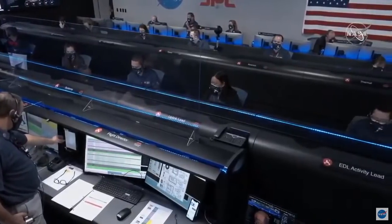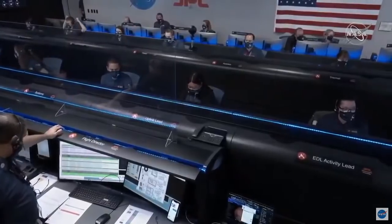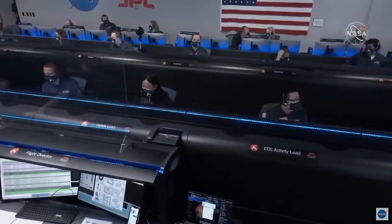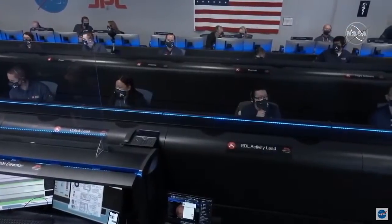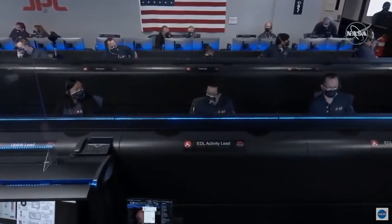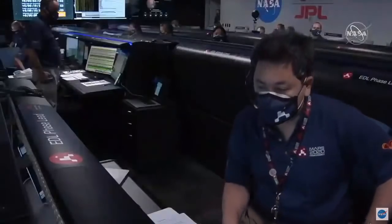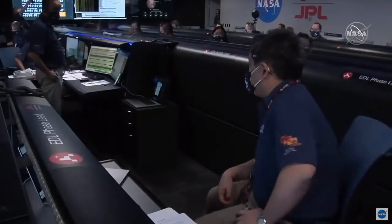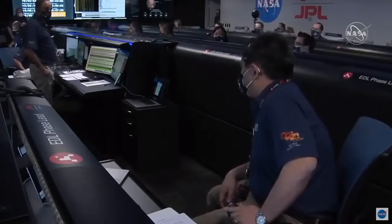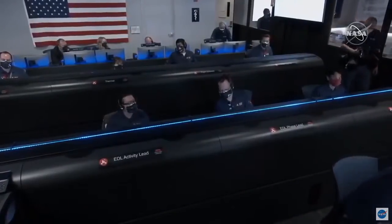We are 2.5 minutes from entry interface. Perseverance is to transmit heartbeat tones, indicating everything is nominal. We're just under 2 minutes from entry interface. As it gets closer to Mars, Perseverance is actually being pulled in by gravity and accelerating. By the time Perseverance reaches entry interface point, she should be going just under 5.4 kilometers per second.